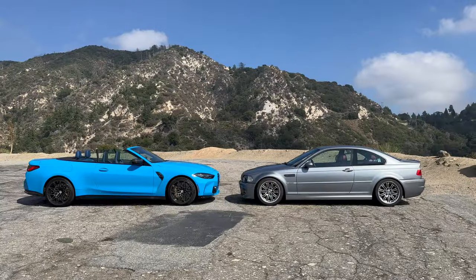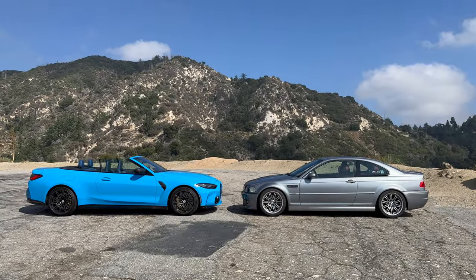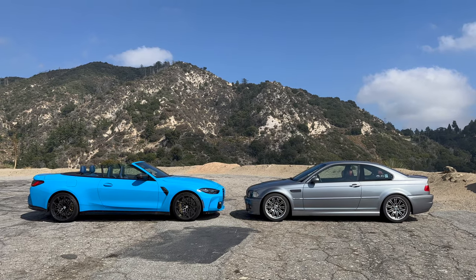But we've got Greg with us today because he has a very unique perspective on something like this, because he is the longtime owner of an E46 M3, originally SMG, swapped to manual. And I kind of wanted to just put him behind the wheel and get his thoughts. Now we're in the canyons. Had a couple of minutes while we're getting some other shots to get a little bit acquainted with the car.